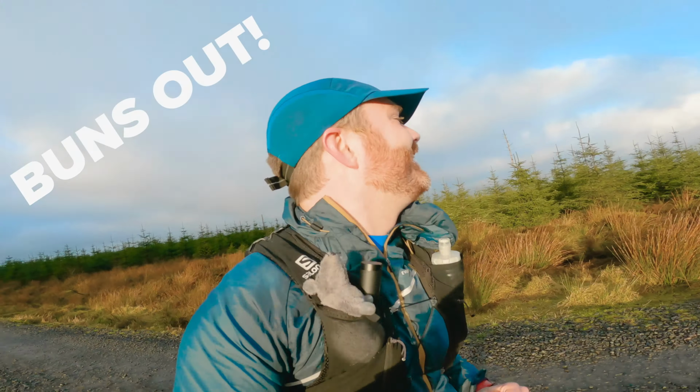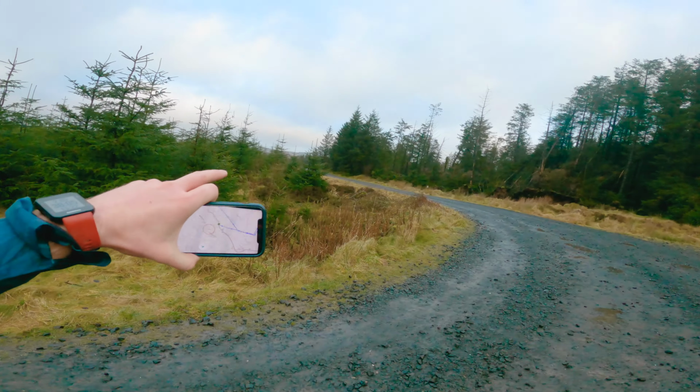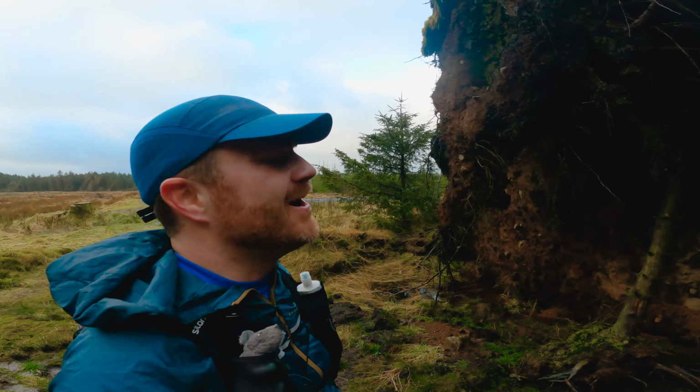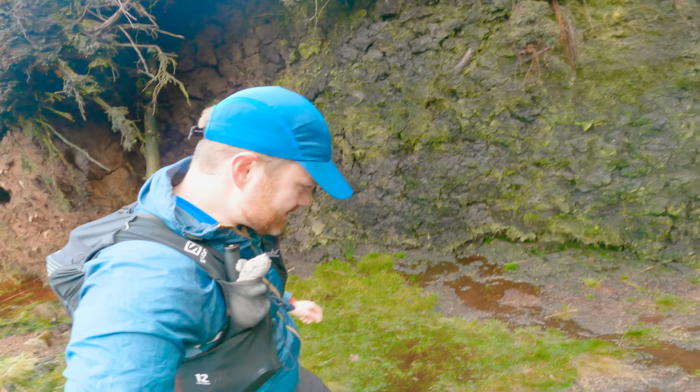Sun's out. Woo! Until the next cloud comes. Sharp right turn. This is where I turn off and go straight in among the trees. My plan is I'm going to take a slightly longer route up, and then I can take a shorter route back down again. Whoa! Look at that. That's a root system of a tree. That's massive.